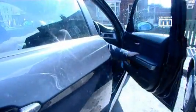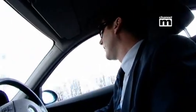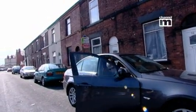78 South Cross Street, Bury. Popular first-time buyer location. Resale probably in the 80 to 90 region, and its guide price is 52. So we're expecting probably some work to be done.